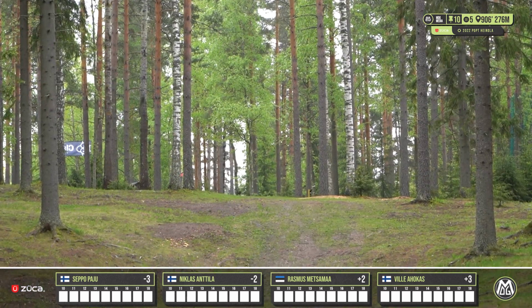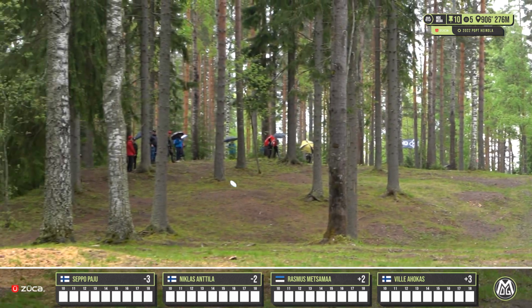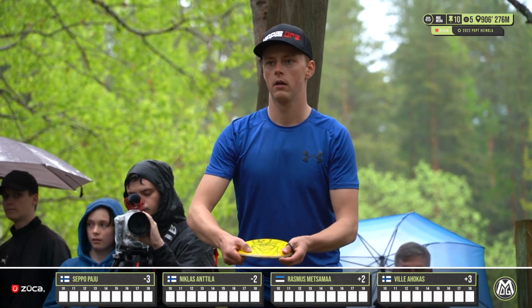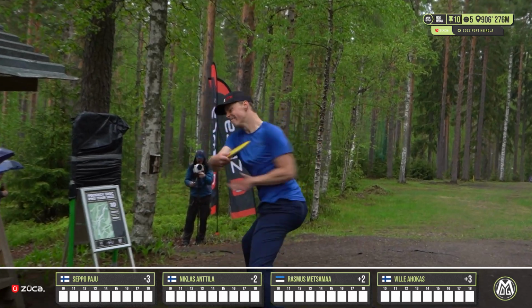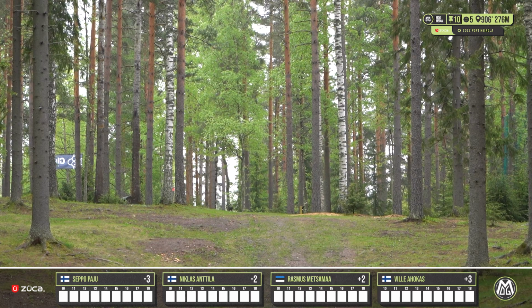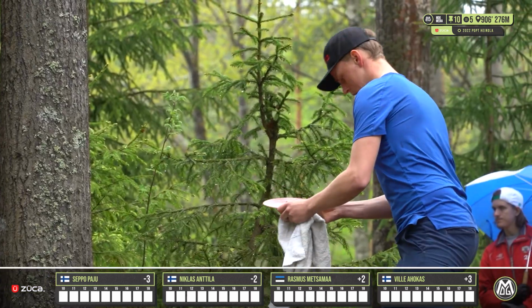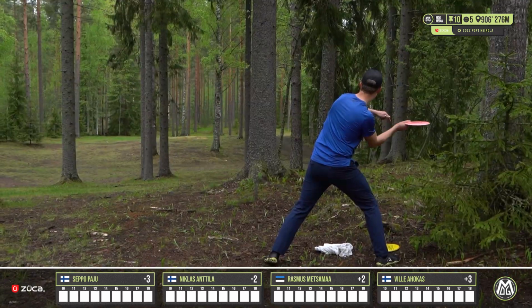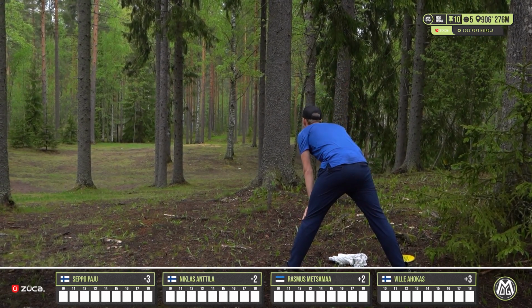Oh, this is looking great. Flexing out as well. A little bit right side, but that looks well up the fairway. Ville up next. Oh, Anheuser just a bit too wide on the left side, catching a tree, ricocheting right into the woods a bit. Oh, that was a tight gap right there. He has to be really pleased.